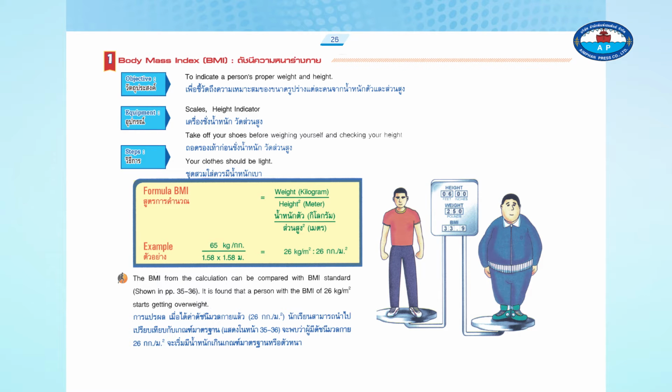Page 26. The Sports Authority of Thailand Simplified Physical Fitness Test, SATST. 1. Body Mass Index, BMI. Objective: to indicate a person's proper weight and height. Equipment: scales, height indicator. Steps: take off your shoes before weighing yourself and check your height. Your clothes should be light.